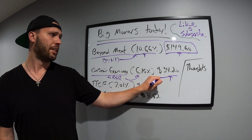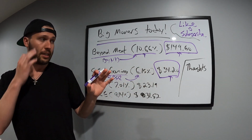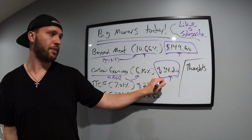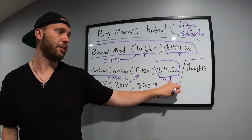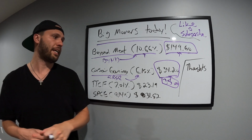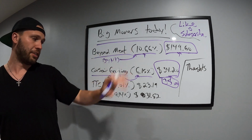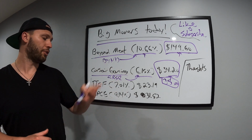My position's pretty well built out already, so I wasn't super urgent in building a cost base, but I love this stock under 35. Like, I really, really do. So if you're not in this stock, jumping in now is not a bad idea. Just average cost down if the market corrects or does something crazy. So that's a crazy gain. That was on the watch list.